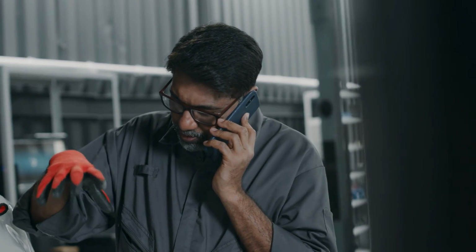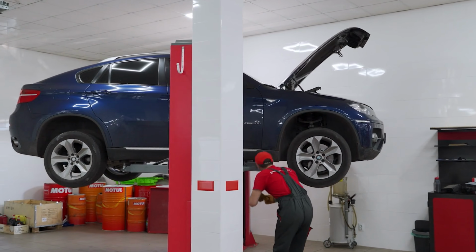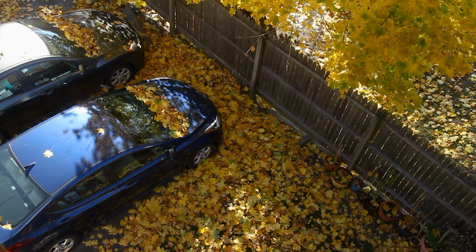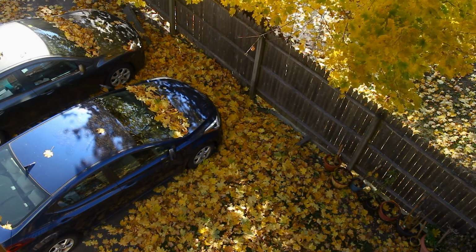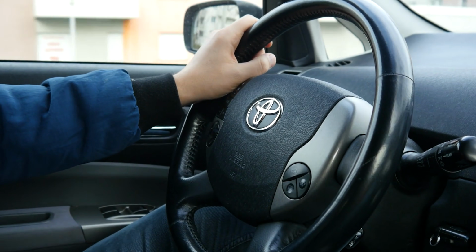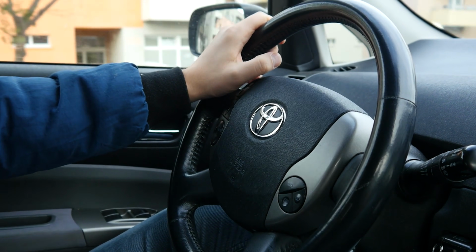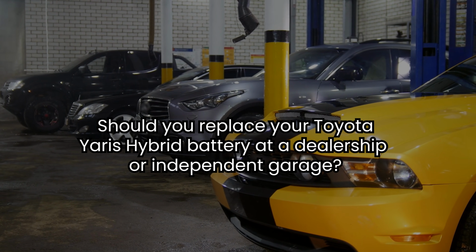Can you extend the life of your Toyota Yaris Hybrid battery? Yes, you can, and there are several steps you can take. You want to be regularly maintaining your car, keeping up with your car's maintenance and routine inspections of the hybrid battery itself. You want to avoid extreme temperatures, because batteries don't like extreme heat or cold. So where it's possible, try to park your car in a shaded or sheltered area to protect the battery. And finally, just drive smart. Hybrid batteries recharge through regenerative braking, so driving in a way that makes the most of this feature, for example by avoiding hard braking, can help extend the battery's life.